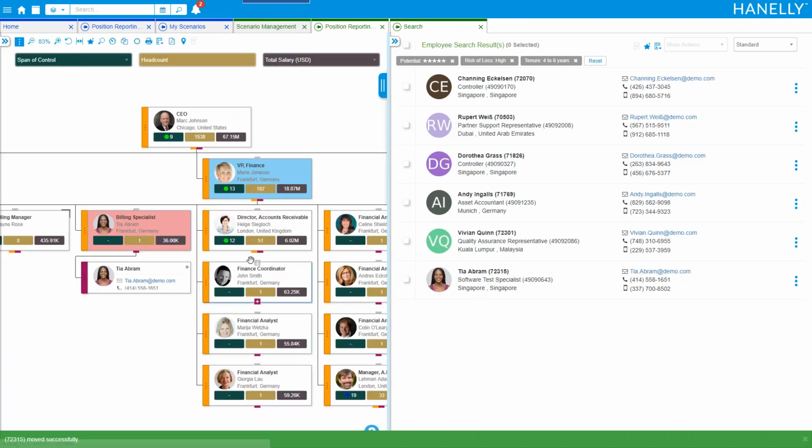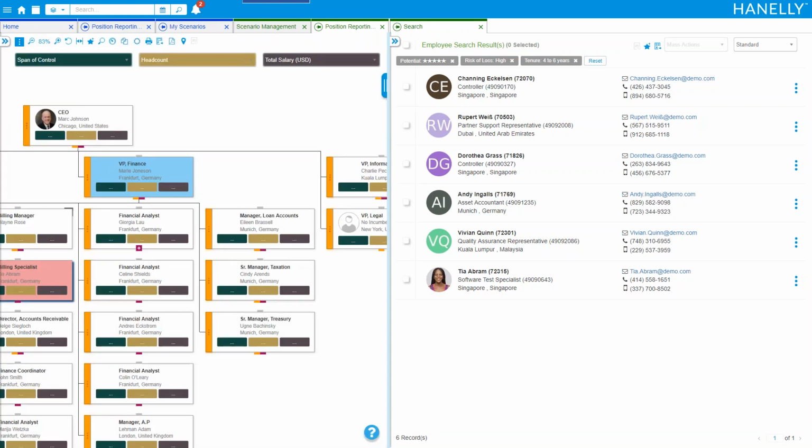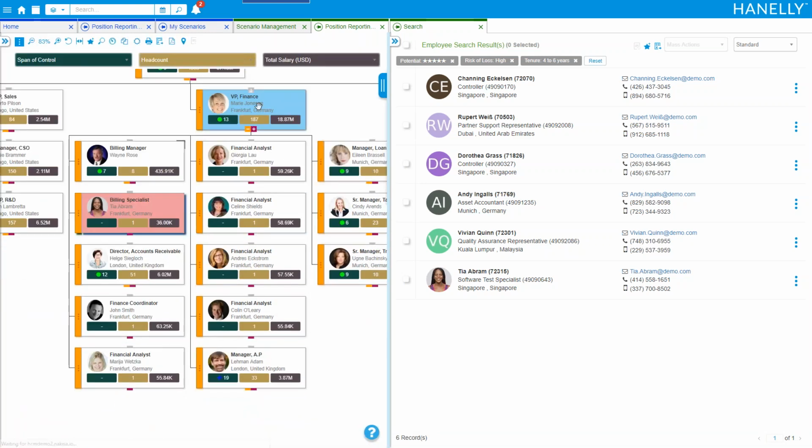And of course, that change will impact the span of control, will impact the headcount, and will impact as well the total salary or the total cost, because now we brought in Tia from outside of the finance organization. So let's assume that we are done with the restructuring of the finance organization.